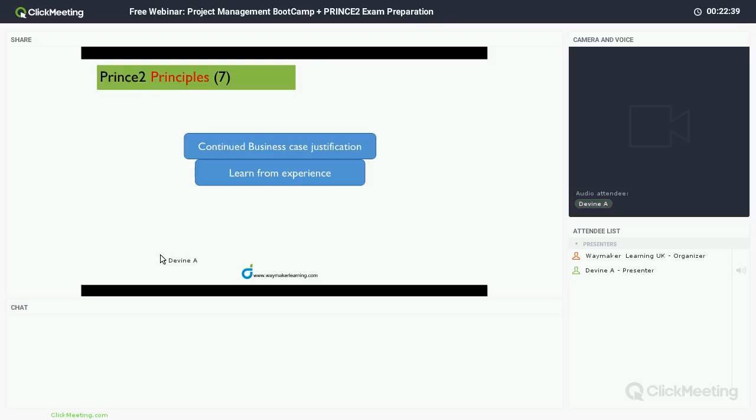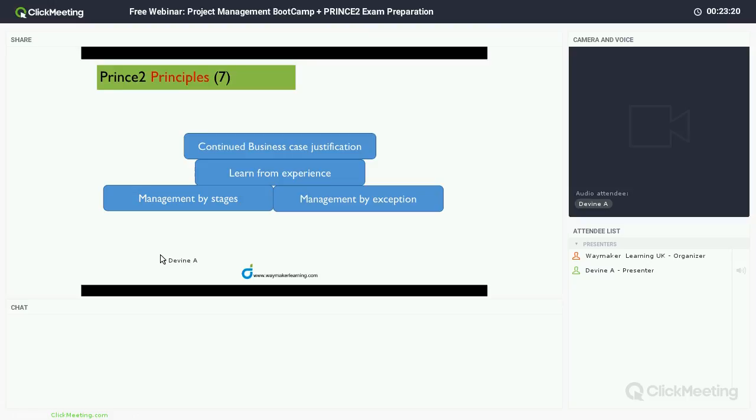Also, in Prince2, we manage our project by stages. So there's a management by stages. All Prince2 projects are broken into stages, and the project proceeds in stages. And there's a definite pattern of the stages in Prince2 that we will learn. Also, we need to manage by exception. The project manager cannot be everywhere. The business owners cannot be everywhere. The team leaders cannot be everywhere. The people involved in projects manage only what they are responsible for and what they can handle.